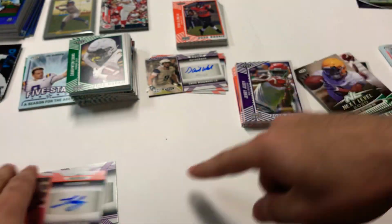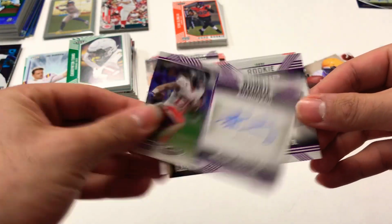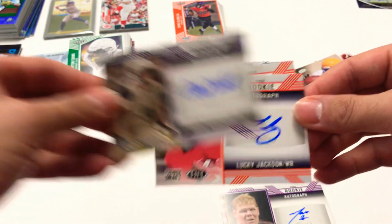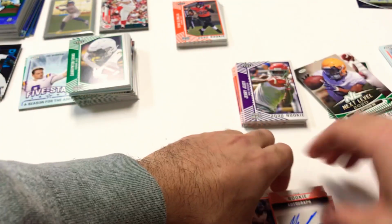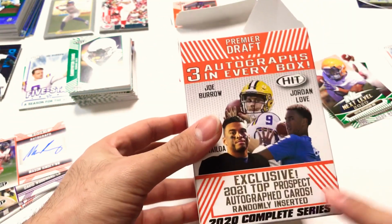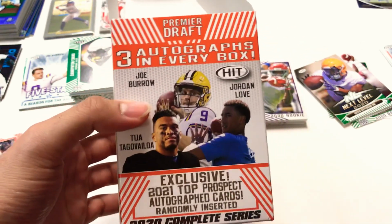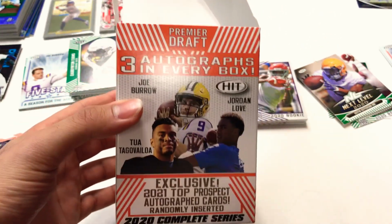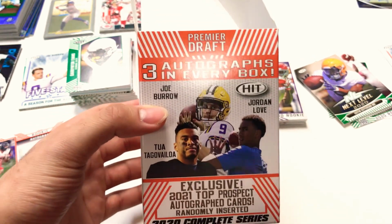And then we'll just real quickly go over the three autos out of the second box. There's Lucky Jackson, Mason Kinsey, and Matt Womack. And then out of the first box, just to show you guys one more time, David Woodward, Lucky Jackson, and again, Mason Kinsey. That's kind of what you can expect out of this hit stuff. But it says, you know, exclusive 2021 top prospect autograph card. So kind of gives you the idea that they're in here somewhere. There's some Burrow autographs out of this product as well, in case you guys haven't seen it. So you definitely have a chance at actually getting one of those out of these, although it might be a small chance, but could be worth it.